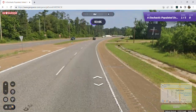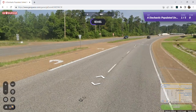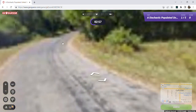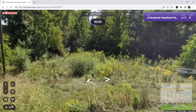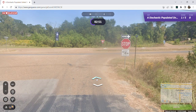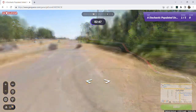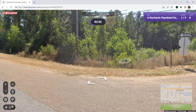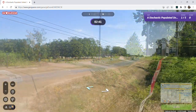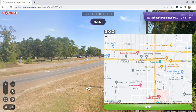What highway could we possibly be on here? Going northwest, northwest, yeah. Divided highway, it looks like. If we can get this cross street, it's going to help us. Yeah, that confirms divided highway. Lee something Road. Lee, very common name in the American South. Lee Ellis Road, something like that.